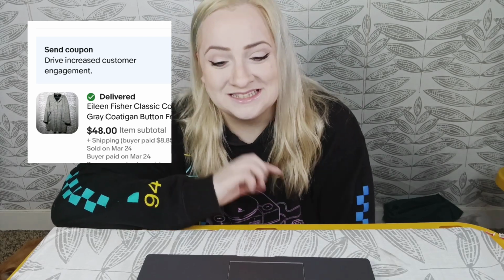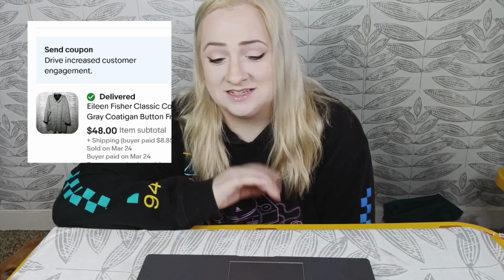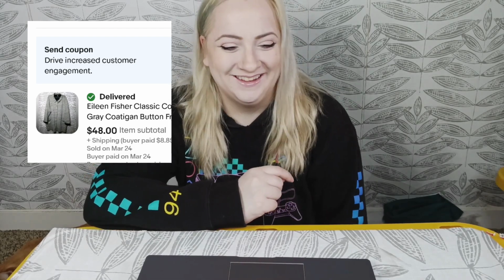So we're going to jump into the eBay sales. The first one was not a bins find. I did pay up for it, I think, about $14. And it is an Eileen Fisher gray coat again. I believe this is plus sized. I will point it out on the screen if it was. But yeah, it sold for $48 plus shipping. And it sold within less than a month. So I'm very glad that that risk in paying up, because I don't do it often, paid off.